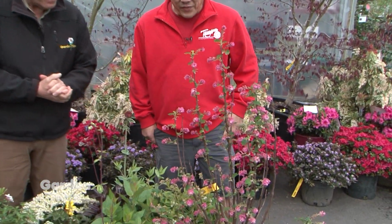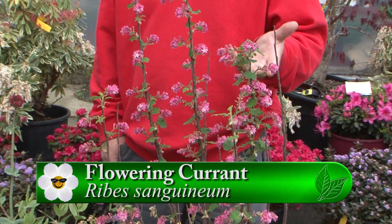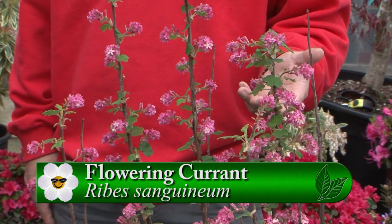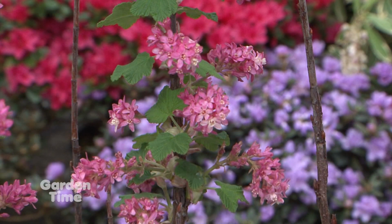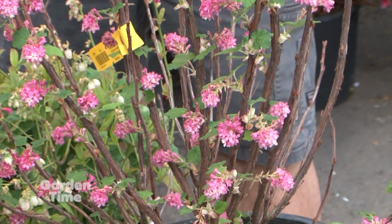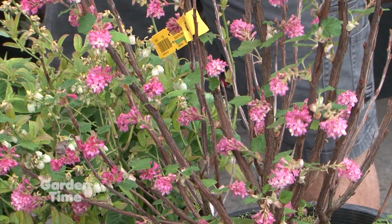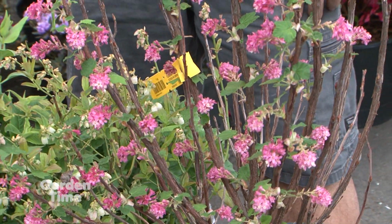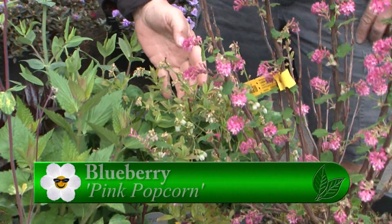Great topics. Yeah, thanks, William. Well, it's actually native to the area. Flowering currant, the red flowering currant, just a beautiful pinkish. It's very much an attractant for all the hummingbirds. They just go right to it. And it does attract pollinators too. So really, you get a double whammy with this plant because you'll get the hummingbirds who like it and the pollinators as well.